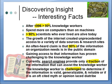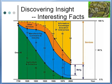Over 50% of workers are knowledge workers after 1996. That means more people are working on understanding and accessing information. Also, over 90% of the scientists who've ever lived are alive today. They're creating new insights and new pieces of information. Your challenge then is to help them find that data. Here's an interesting chart that shows you the information field. The field that you're working in is exploding. In the year 2000, over 66% of the workers were involved in the information, knowledge, education, enterprise field. A massive area to work in.